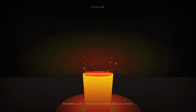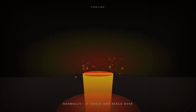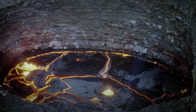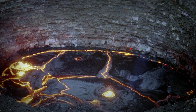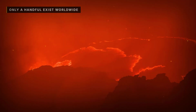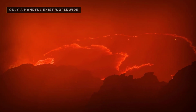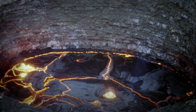Stop and think about how rare that actually is. When magma reaches the surface, it normally erupts in a burst, then quickly cools, hardens, and seals itself over with a crust of solid rock. A volcano that keeps a pool of liquid rock exposed at the surface, glowing, churning, and bubbling for years and even decades on end, is one of the rarest things in all of geology. At any given time, there are only a small handful of these long-lived lava lakes anywhere on the planet. Erta Ale is one of them, and it is among the most persistent of them all.